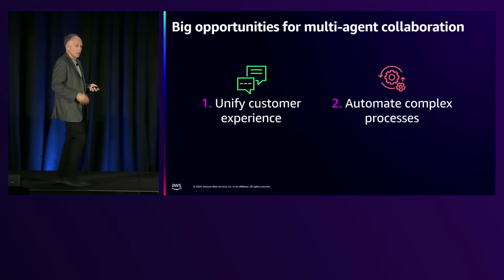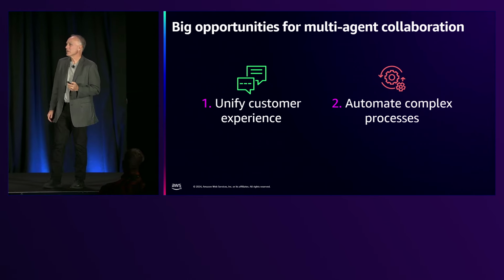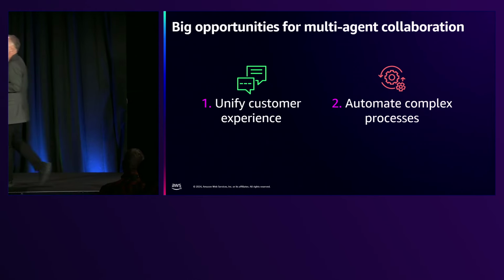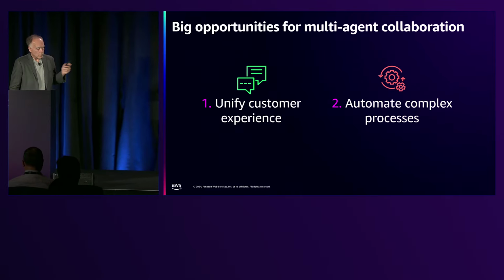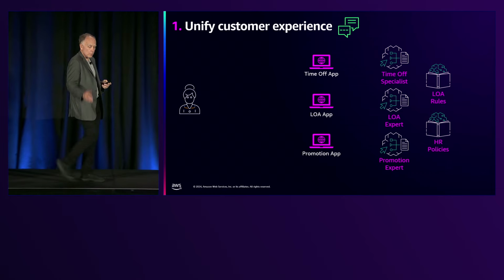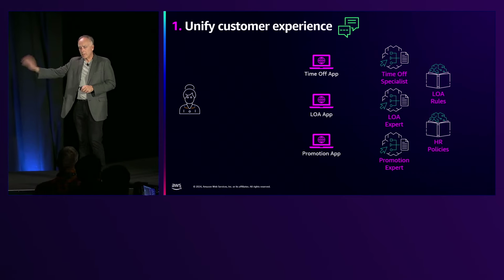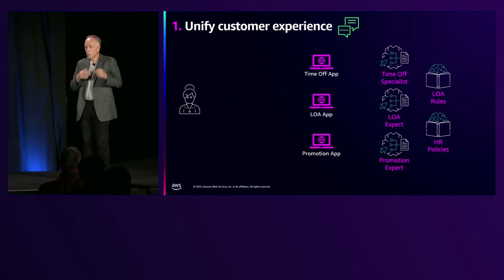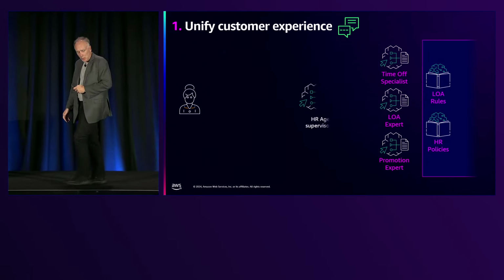The second one that we'll talk about is automating complex processes. Multi-agents is uniquely positioned to go after game-changing processes. So let's look at the first one, unifying the customer experience. So you remember this slide from a couple of minutes ago. We've got focused agents. We built separate apps. Not a bad solution, but let's blow that up.